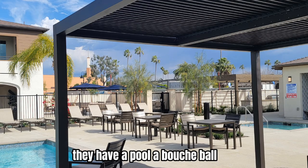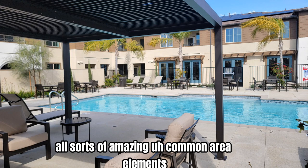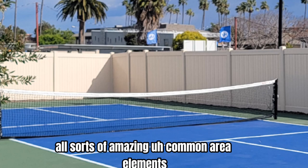They have a pool, a bocce ball, pickleball, all sorts of amazing common area elements.